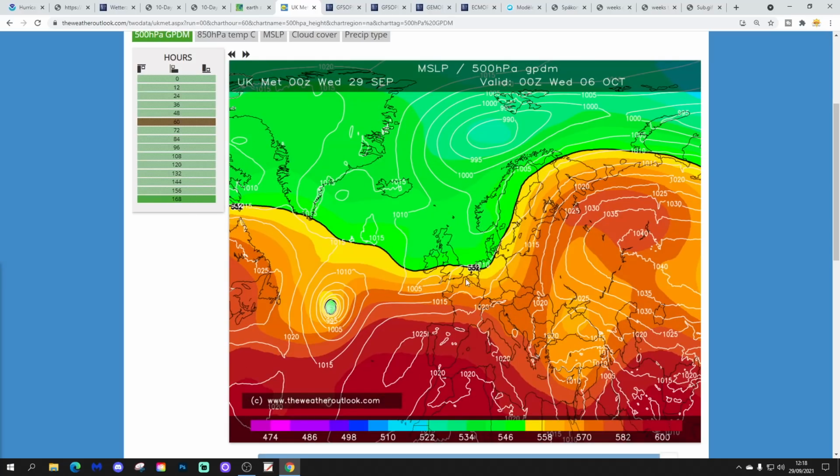Got another low, it looks like, running in across the south there by the middle of next week. That's midnight Wednesday next week. Further wet weather pushing in across the south. So very unsettled in the next week with the UK Met today.